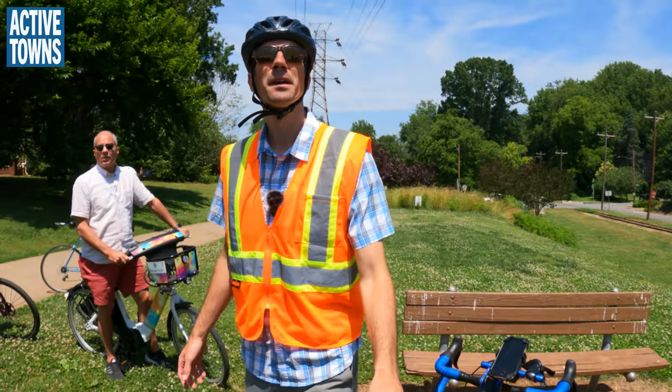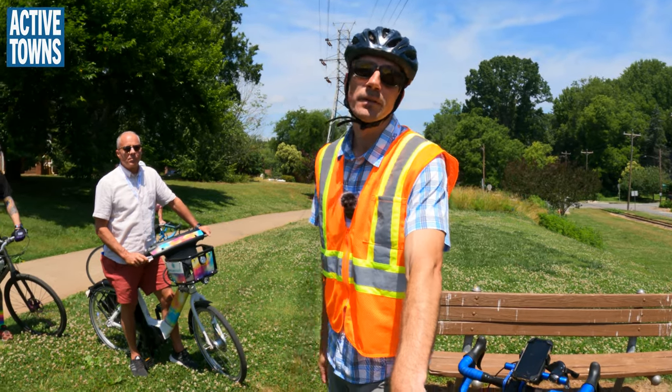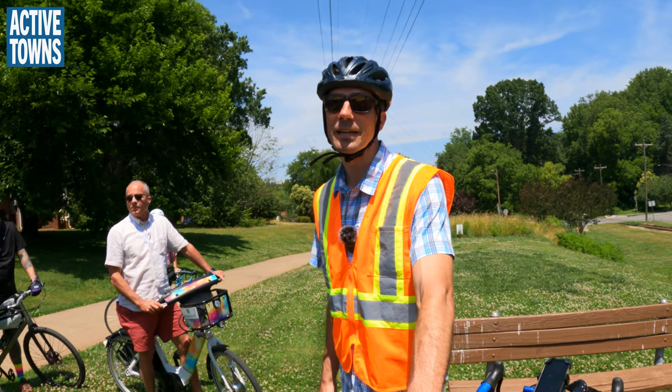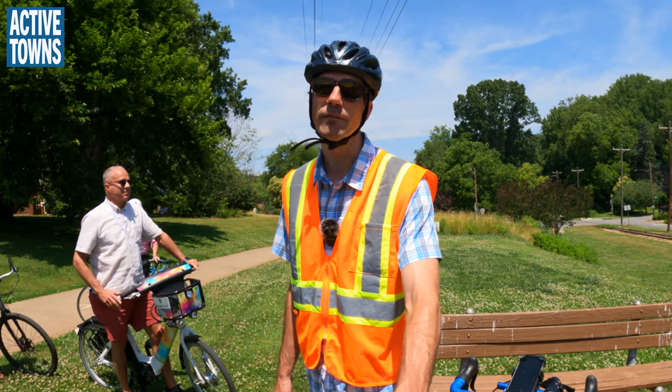Sorry, yeah. I live two blocks from here, right up there. So it's not a very heroic thing. It's very easy. It's mostly Greenway and then low stress streets in Uptown.